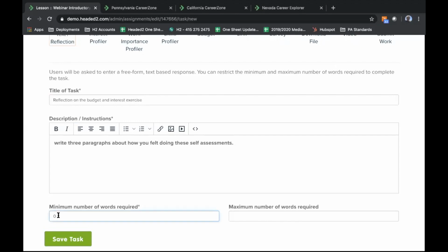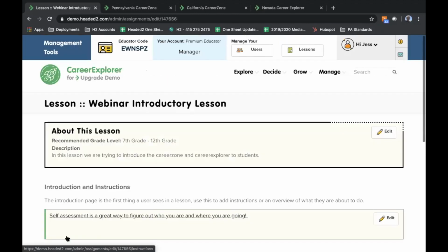Now you can put in a minimum word requirement, so make sure to say you've got to write over 250 words, but no more than 1,000. All right, fine. Whatever it is, and then we click. And actually, I'm going to reduce this just so you have a chance to actually finish and submit it. And I'll save the task.